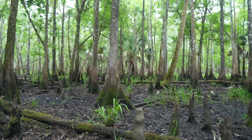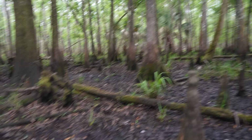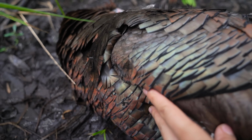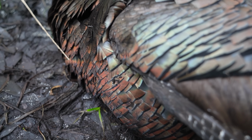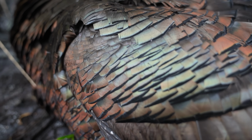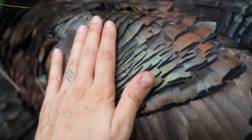Their legs being a little bit longer helps keep their body out of the wet swamp. I mean, literally we're amongst cypress trees. So freaking cool. And overall, the size of the bird is a lot smaller. They're just smaller bodied. God, they're just so beautiful. The iridescence, that's what I can't get over. Oh my God, it's so pretty. This copper and green iridescence among their feathers is so beautiful.